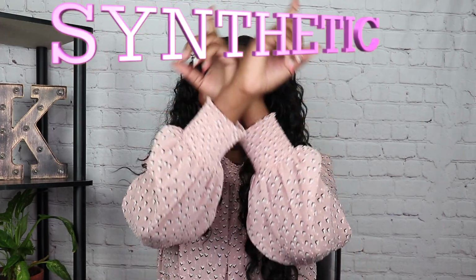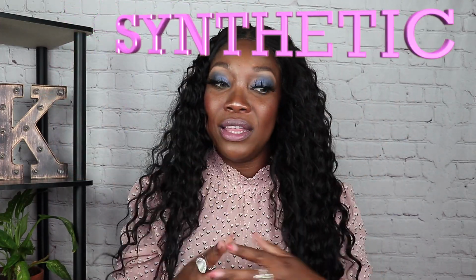Also, because this is synthetic, the magic word of the day. What's the word of the day? Synthetic. Keep in mind that this is a wavy, nice pattern, but you're not going to be able to get this pattern back if you brush her out. It comes with these nice, beautiful curls, these nice waves. It's absolutely beautiful. Let me show you guys how long it's looking.